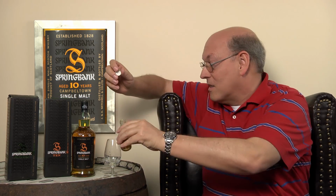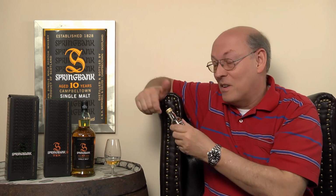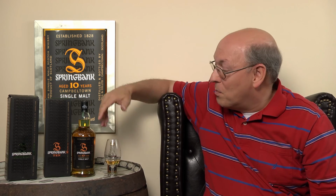Time for a sip. There are miniatures on the market of the Springbank 10-year-old, and I always use miniatures so that I do not have to open another bottle. It's cheaper. We're very Scottish.